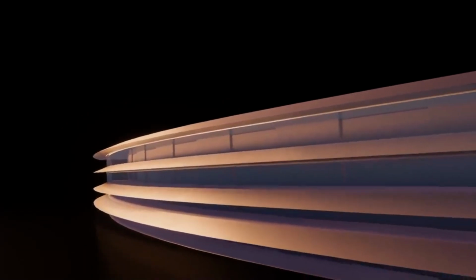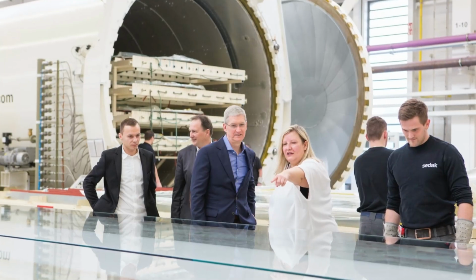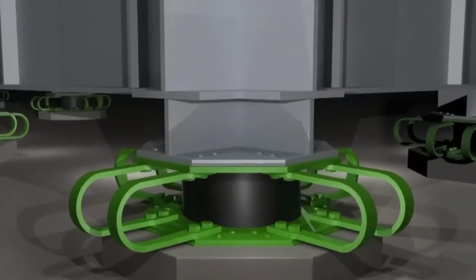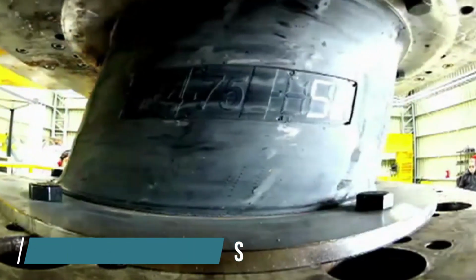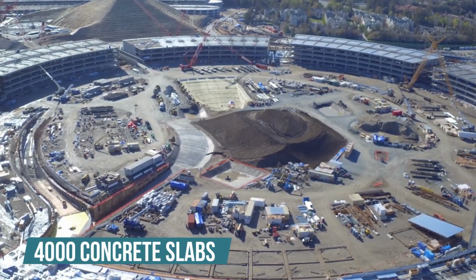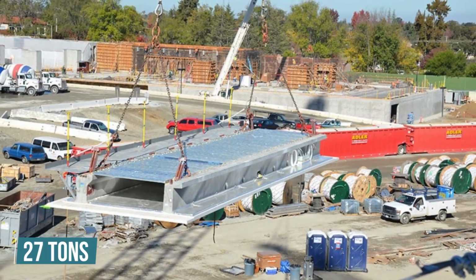The massive building facade features 845-foot-tall rounded glass panels that connect around the 4-story structure. Apple has claimed them to be the world's largest curved glass panels. Some of these panels function as large sliding doors, allowing for an interior to be exposed to the outdoors during nice weather. To protect against earthquakes, a Japanese system called base isolation is used. The isolation system consists of 692 large steel saucers located 2 stories underground. As for the base, 4,000 concrete slabs, which span up to 48 feet, make up the ring's floors. Some of the slabs weigh 27 tons.